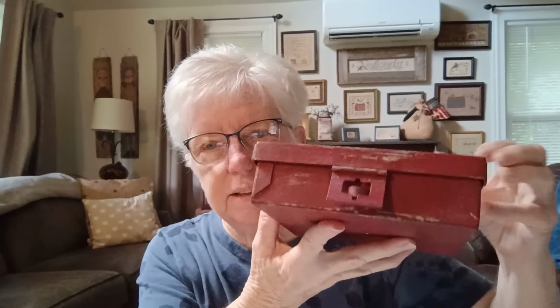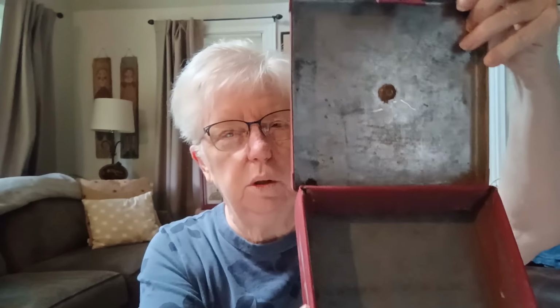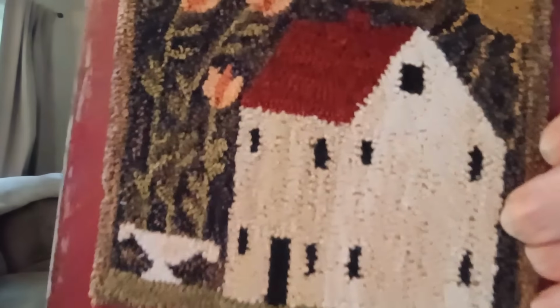Now, I got this at an antique store a few years ago, and there's a piece of crinkled paper in it. It's metal. I don't know what I'll do with it, but I've just had it sitting up in the loft on display. I think I paid $5 for this, and I did not paint it. This is the color it was when I got it. So I really like this, and it was super easy. If you're interested in the colors that I used, let me show it up close.